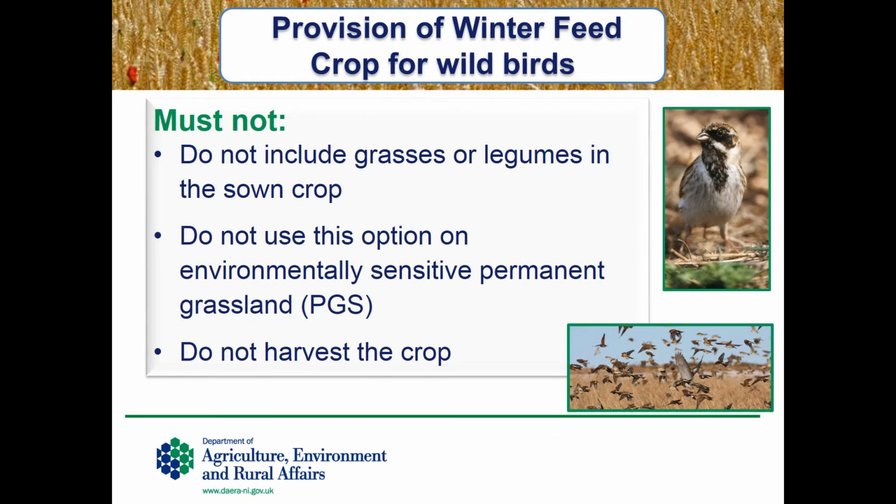You must not include grasses or legumes in the sown crop, and do not use this option on environmentally sensitive permanent grassland. And finally, do not harvest the crop.